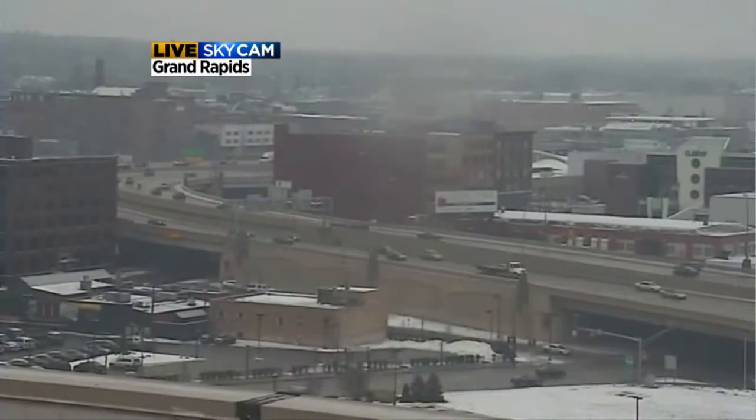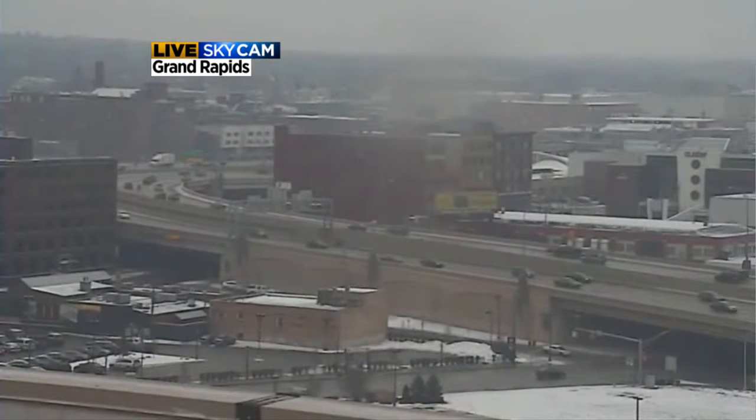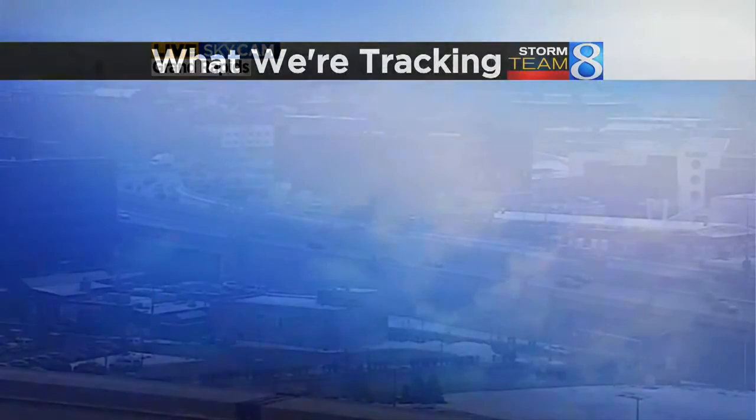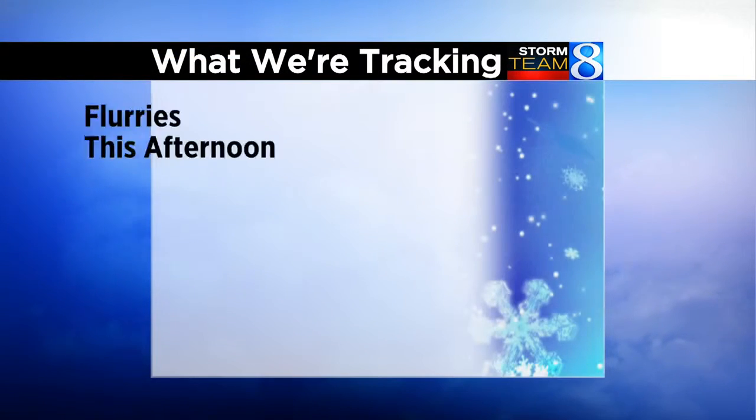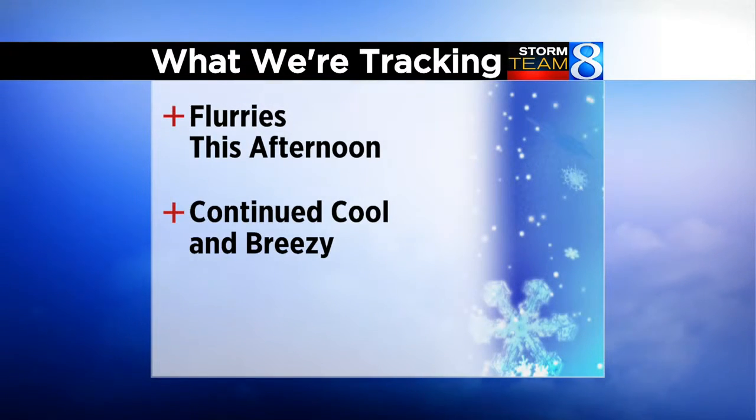In Grand Rapids, you can see somewhat obscured visibility. There's a little bit of very light snow falling in Grand Rapids, just flurries at best right now. And that's about all we're expecting here as the day wears on. Snow showers, very light, perhaps a dusting for some areas. That ought to be about it. Continued cool and breezy, that's for today.